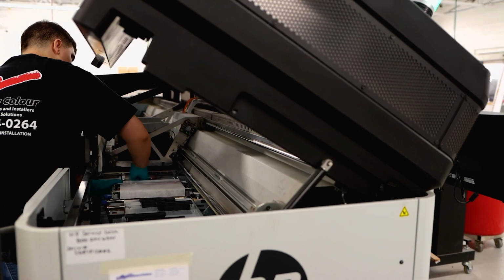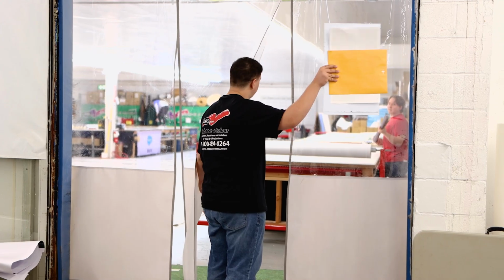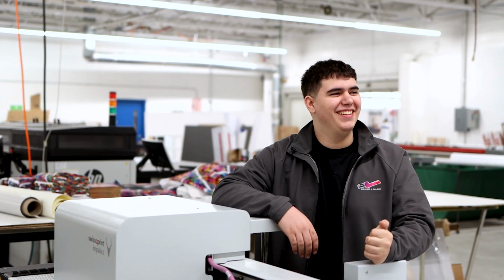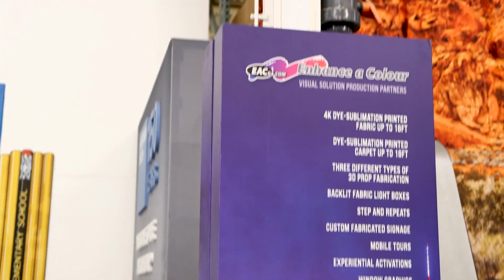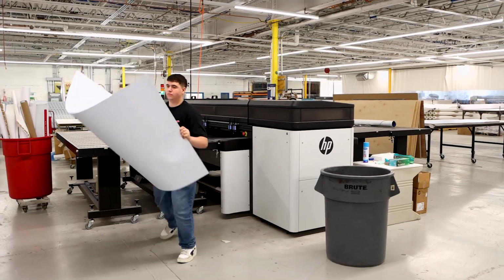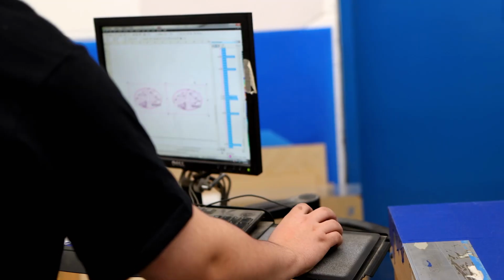Work-based learning is a program where students can actually go out into the field and work with mentors. We have currently one student that's working at Enhance a Color. They thought it would take him a month to train him in one process, and it took him 2 days. When they go out to work-based learning, they have skills that are surprising.